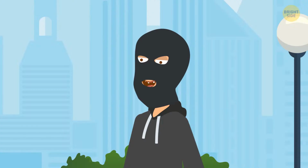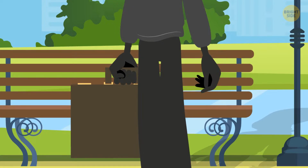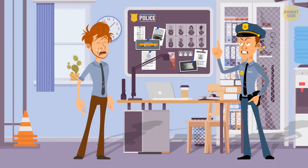The man couldn't know about the ring on the robber's finger since he claimed that the latter had been wearing gloves.